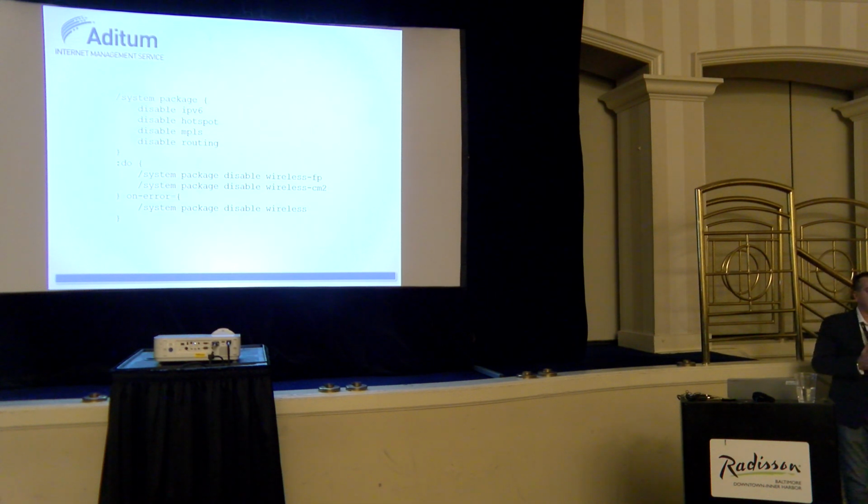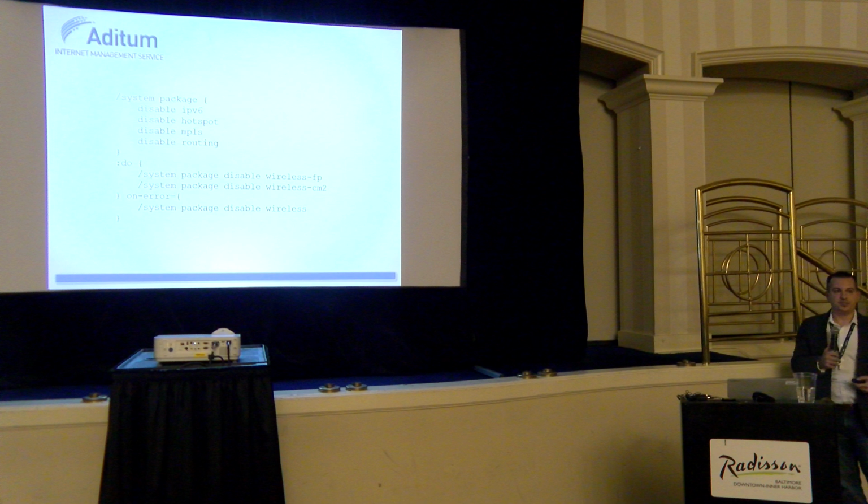MikroTik does not have a way of silently erroring out and passing on to the next line of code. It will just simply stop the script and halt all execution. So pretty much everything you do in a script that has the ability to error out for any reason, you need to wrap in a do command.